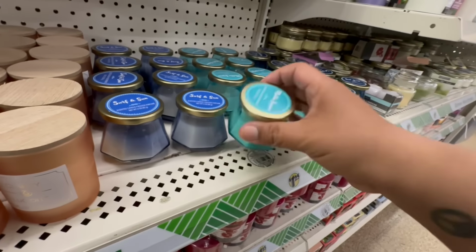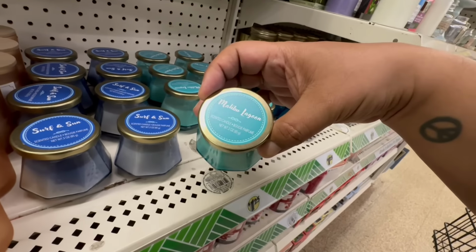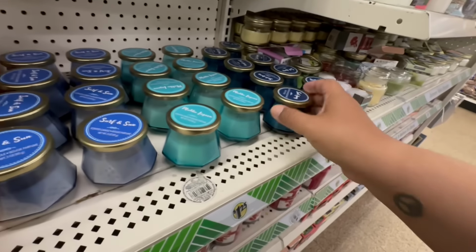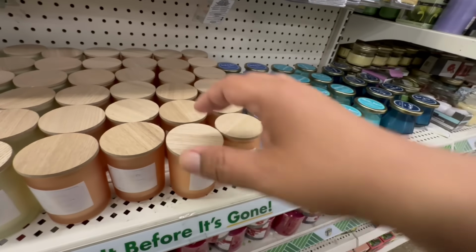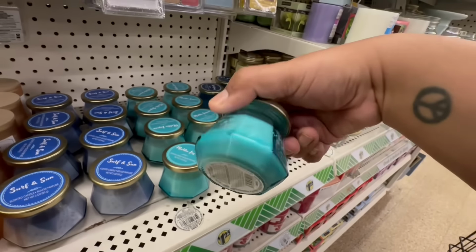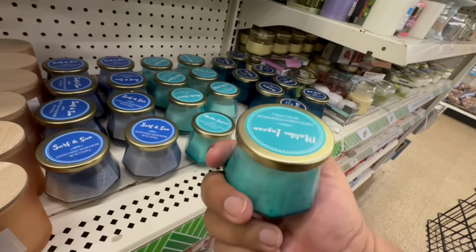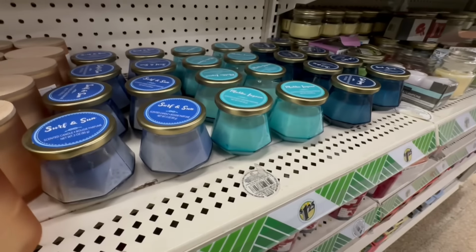Can't really smell it through. Malibu Lagoon. They have surf and sun and sail away. Yeah, you can't really smell them through the lids. I don't want to be opening them. These are just easier. I don't want to unscrew those, but I do like the actual jar. It's really nice. You could probably use them to put succulents in after you're done with them. So, you know, just kind of upcycle your candles.